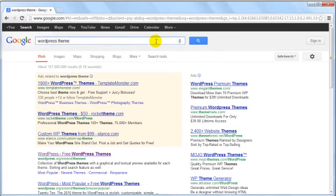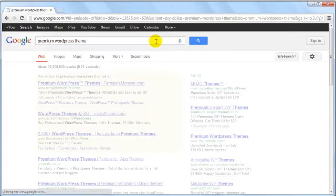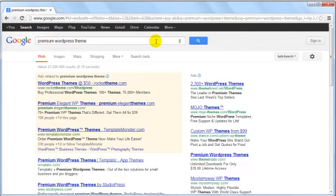If you're limited on cash and just starting out, I want to show you how you can find some premium WordPress themes. It really depends on your company. What are you trying to portray? What are you trying to communicate with your fans? For example, if you're a site that's selling software, then it's probably best to find a theme specifically for selling software or a product or things like that.